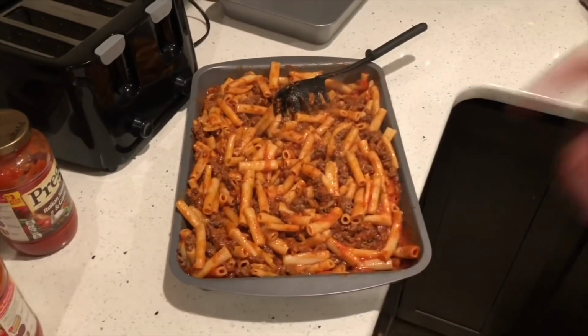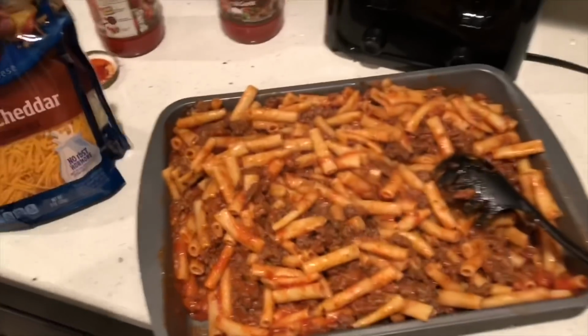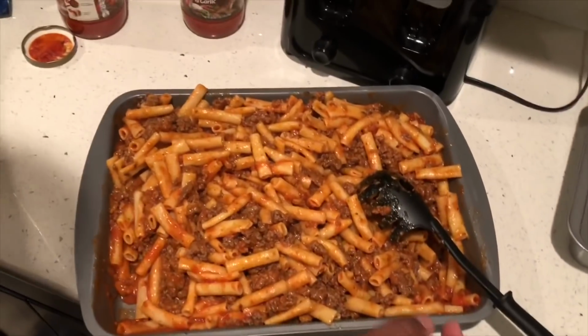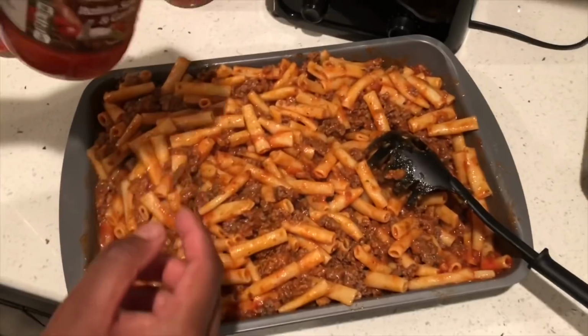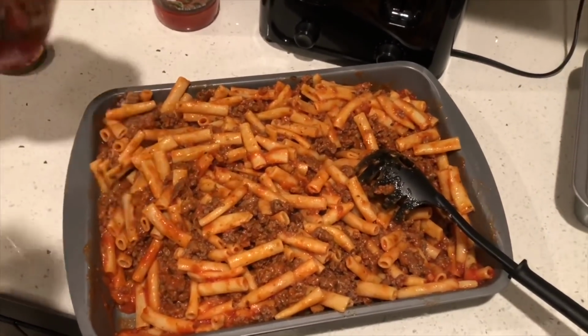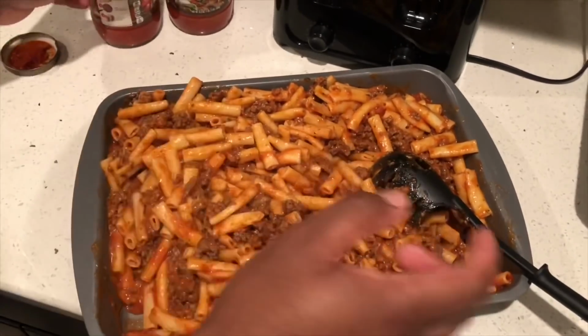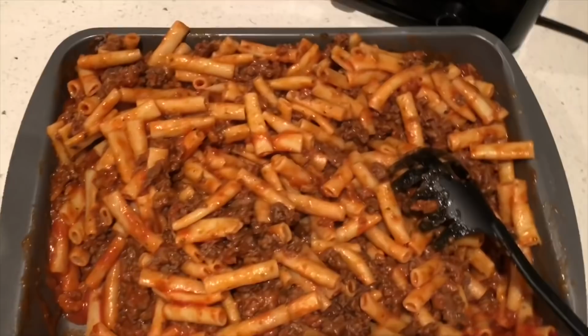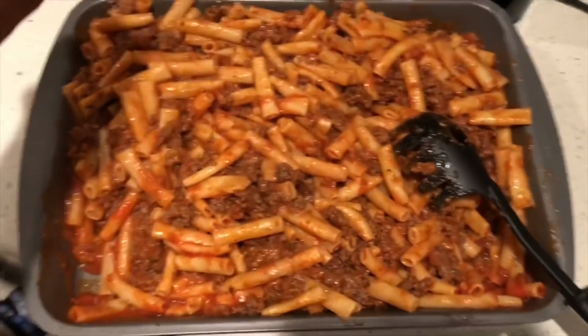So now, a major key is, while that's hot, you're gonna grab one of your 3 cheeses. You're gonna grab one of your 3 cheeses, and if it's not enough sauce, it's a little trick to put a little bit of water in there. Just shake it up in there, and then pour it all out over it until how much noodles you want. But I'm gonna see how mine's looking.